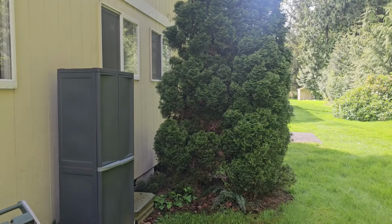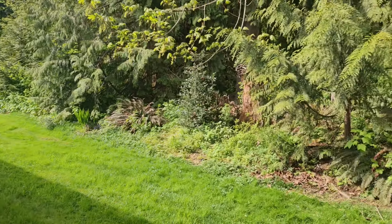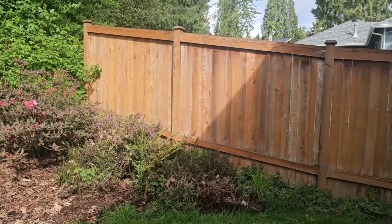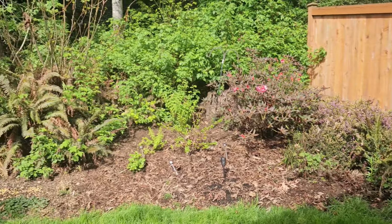And I got that cabinet there, and I'll put my yard art out soon. I have stuff that goes on my fence, but yeah, it's pretty nice back here.